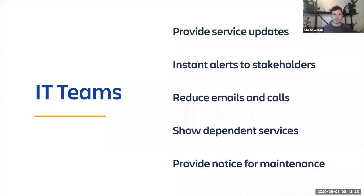So the first team that we're going to talk about is IT teams. And depending on the size of your organization, your IT team might be dozens of people or even just one person. But IT teams at your organization are always working really hard to keep all of your services like your Wi-Fi or your VPNs up and running. And that's gotten really hard with the higher number of services they need to track these days and the fact that services have to be online all the time.